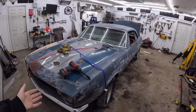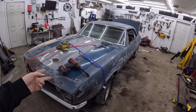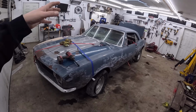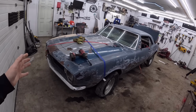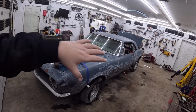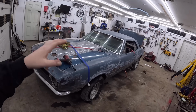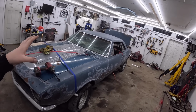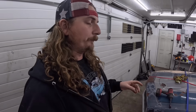Now, again, there was two. This one and a 68. This one is kind of as it sits. It's missing some interior bits, but otherwise rather complete. The 68 had been stripped, had some quarter panels put on, some floor work. The front end was rebuilt, but mostly kind of apart. And that's all fine and good.